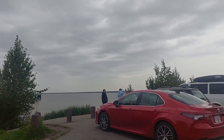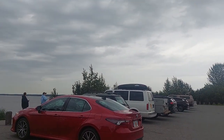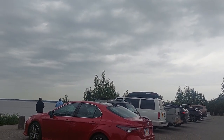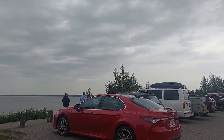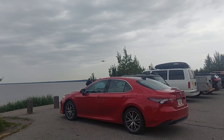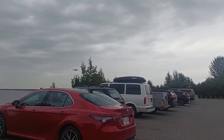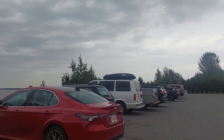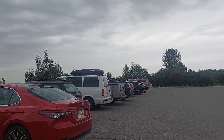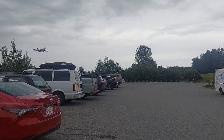We're back in Anchorage, and we're watching the airplanes. Looks like there's an airplane coming in to land right now. There's an overlook part where the planes fly right over us. This is an Atlas Air, I think, coming in to land.